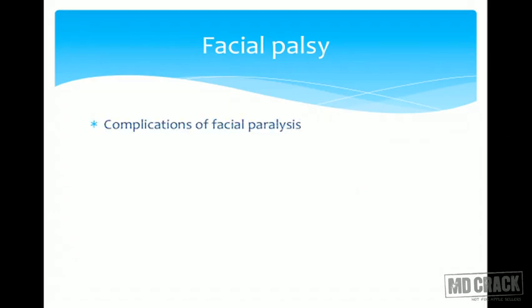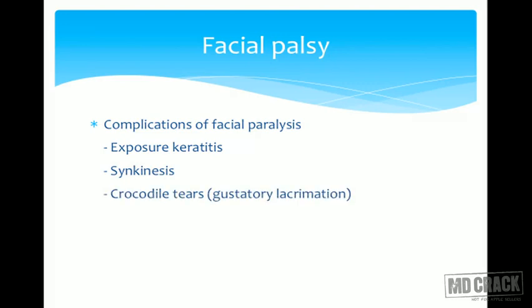So, complications of the facial nerve paralysis. First is exposure keratitis. Because the patient is unable to close his or her eyes, because of the long exposure, keratitis occurs. Synkinesis. Synkinesis is mass movement. Crocodile tears or gustatory lacrimation. It can be asked as a question. When the patient eats, tears come out because of the faulty innervation of the muscles. Other one is Frey syndrome. Again a question, that is gustatory sweating. When a patient eats, the sweating occurs over the parotid region area.